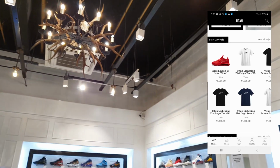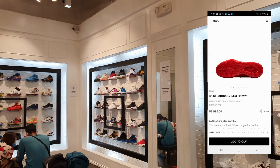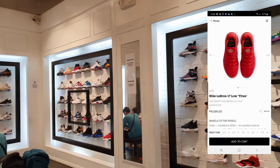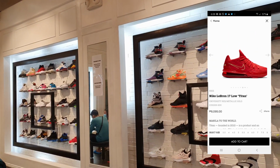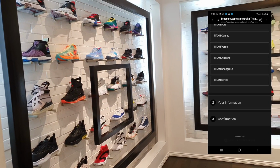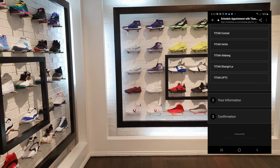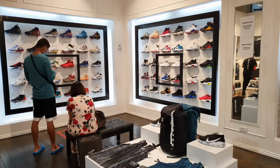I reserved my LeBron 17 Low from the Titan app last week. The schedule of pickup was from April 1 to 4. But because of the pandemic, Titan has set up a booking schedule for store visits. You can schedule your visit through the Book Titan link from the app. Check out the link to the Book Titan from the description.